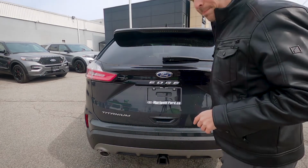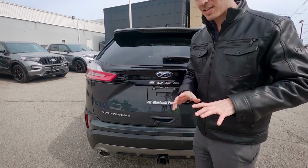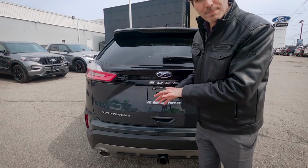However, we've also got a button on the outside. So just underneath, as you can see there, we've got a little button there, so we can press that in order to open this thing up. But one of the nice things about the Edges is that, especially on the Titanium or the ST trim level, we've got a foot-activated power liftgate.